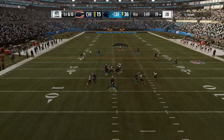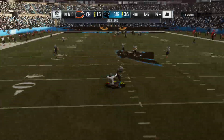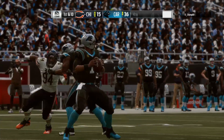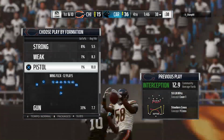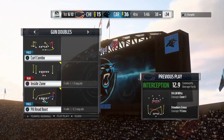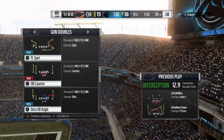Switch. Newton's going to throw it. Taking a shot for Samuel. And this is going to be intercepted. Picked off at the 38. And they have possession, and they have it at the 38-yard line. Well, that's a drive killer right there. Not a really confident throw either. This one was kind of up for grabs, and it's going to come down in the hands of the wrong team.